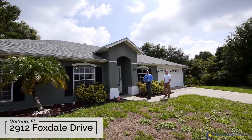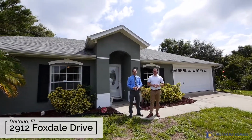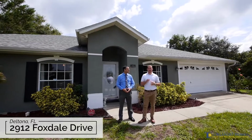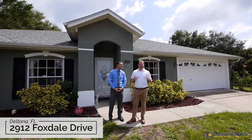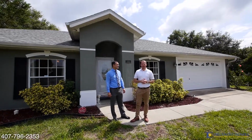Hello friends, Eric and Mario here with another fantastic listing at 2912 Foxdale Drive in Deltona. This awesome 3-bedroom, 2-bath home features 1508 square feet, has vaulted ceilings, open floor plan, and a great layout overall. It also has a huge backyard.